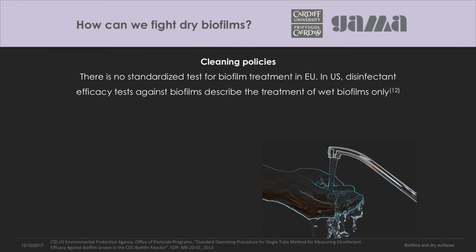However, the problem is that these visual audits are not actually reflecting the infection risk at the site. As I showed previously, when you see some items in the hospital, they look perfectly fine, but when you check them, there are bacterial biofilms on them. Also, up to 1/3 of healthcare-associated infections could be avoided if cleaning practices were improved.